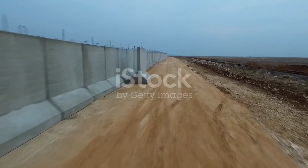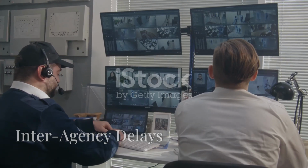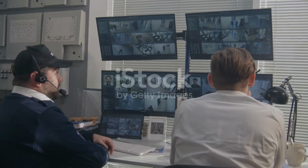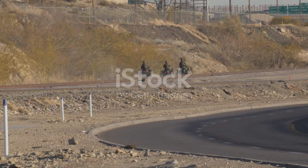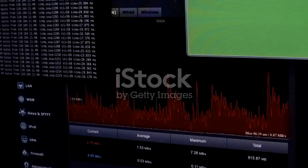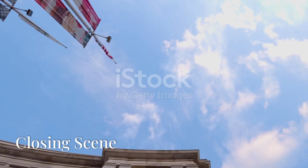Act 3: The chase and closing scene. 20% of major border incidents face delays due to interagency miscommunication. Shadow's jammer increases this delay to 95%, leaving only a 5% chance of interception. A timeline overlay shows how RCMP alerts are delayed, with Shadow escaping during the critical response window.